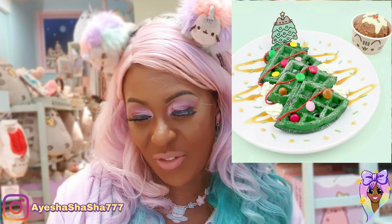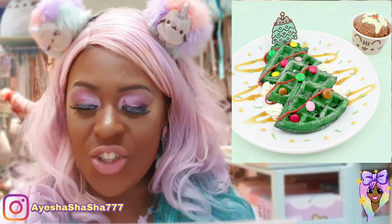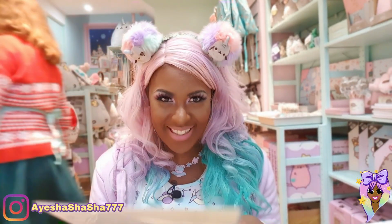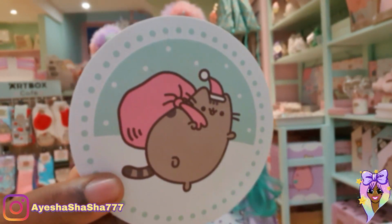This super festive waffle is topped with toffee sauce, strawberry laces, and chocolate beans, and served with a pot of chocolate ice cream that looks just like a Christmas pudding. Oh! And there's a vegan version available for that as well. Fabulous. If you get a drink from the Pusheen Cafe, you actually do get yourself one of these adorable double-sided coasters. Look at little Santa Pusheen.